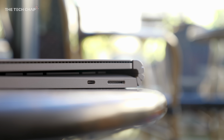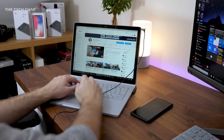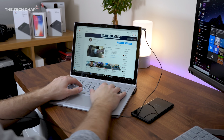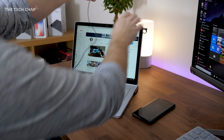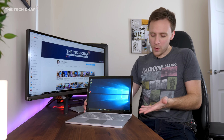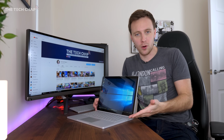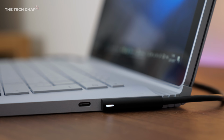You also get USB-C now, so it's a little bit more future-proof. If you're using it like this, and you plug your headphones in here, the cable just sort of dangles. I do appreciate that means you can use your headphones while in tablet mode, but if you're using it in a clamshell like this, it's a bit of a weird place. It might have been better down there. Also, why can't they charge it through the USB-C port? Why do we still have to have this proprietary Microsoft port? Which is a bit strange, but not really a big deal.